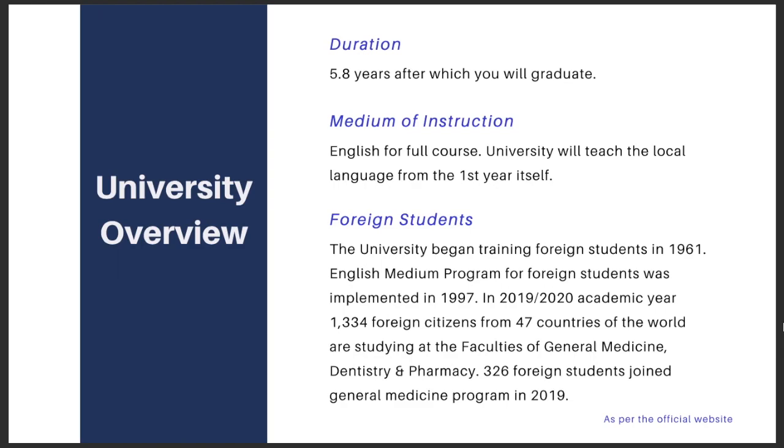The university began training foreign students in 1961, and it started to teach students in English medium from 1997. So the university has English-teaching faculty, and experienced faculty. A very important point to note is that they have experienced faculty who teach in English.